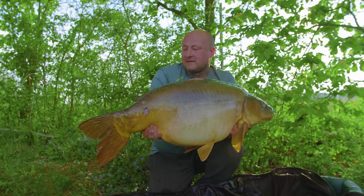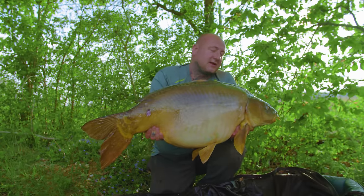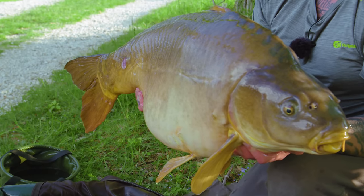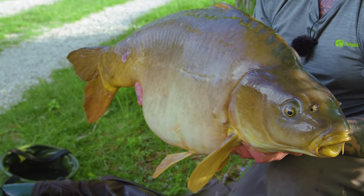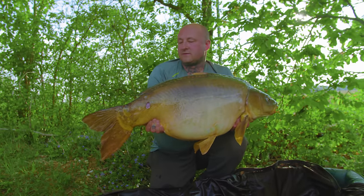And here we go again. So we've just been up for dinner, come back. Charlie's just had one, and then I come back to my swim and they're still showing out there. So I flicked another two singles on them. I've had two more fish, and I've had another 40 for the day, 44 and a half pounds. Sorry if I'm out of breath.